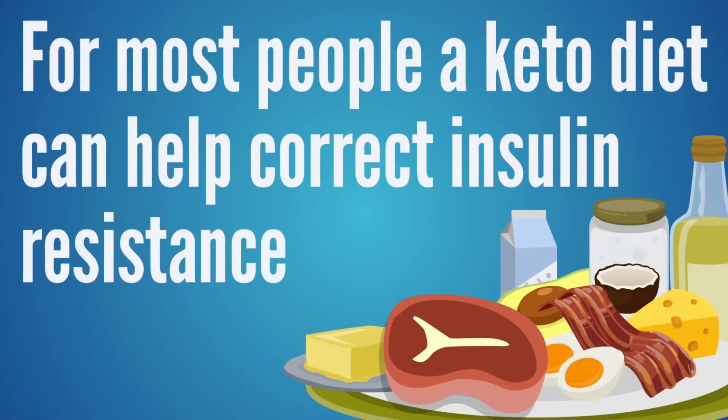Now, it is true that in long term, a ketogenic diet does have the ability to create some insulin resistance for some people. And I haven't made this video yet, but it's coming up soon. So check the description below to see if our video on how keto can create insulin resistance is ready for you. But for most people, when they first start keto, it can really help correct insulin resistance.